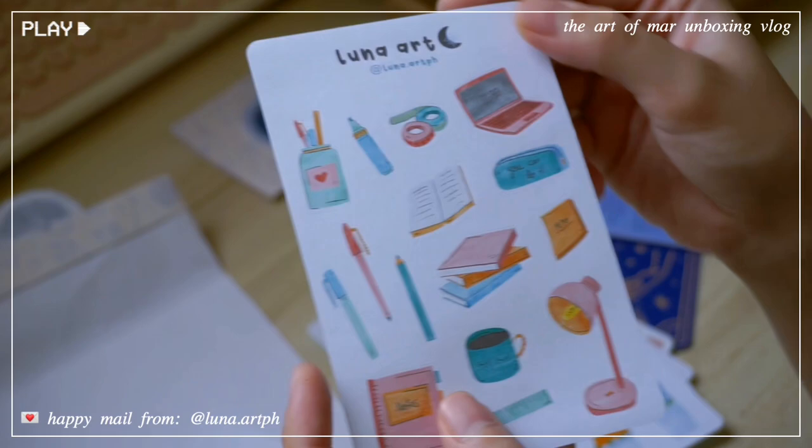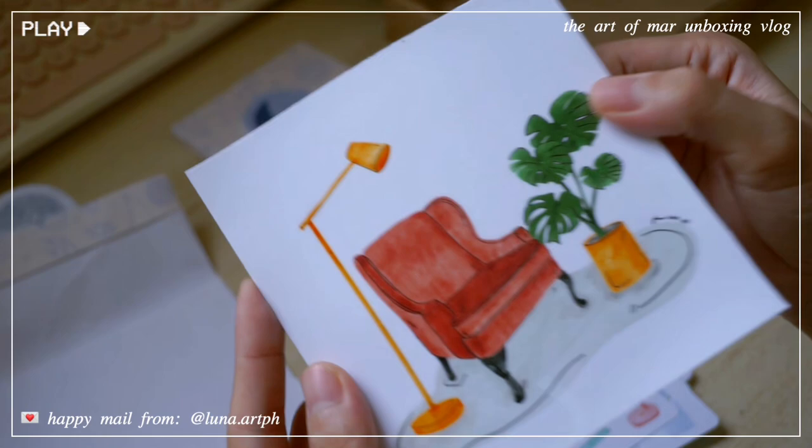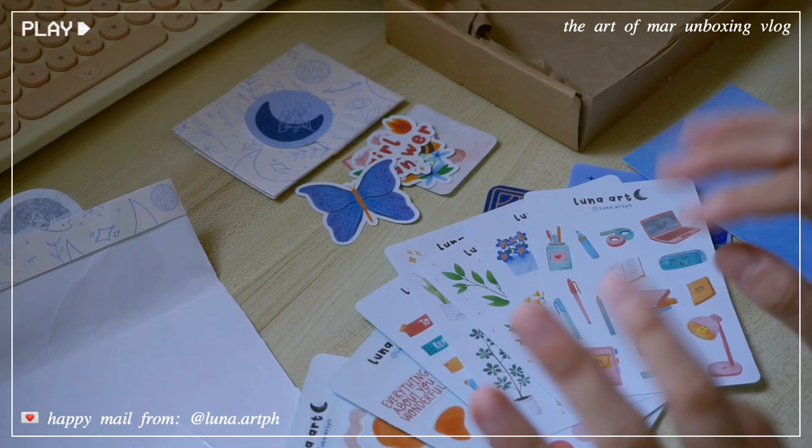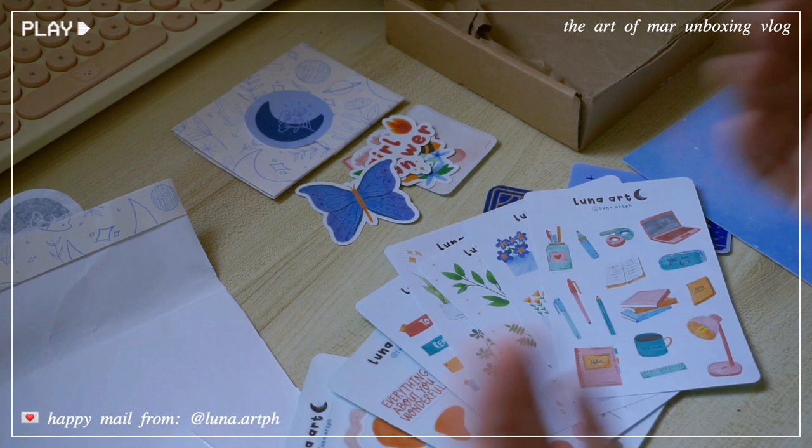Ta-da! And lastly, we have an art print. Yay! Yeah, really the cozy vibes, guys. Thanks so much, Glenna, for these stickers and also the freebies. I really appreciate them. If you guys are interested in things related to the moon, constellations, and peaceful things, nature, do check out Luna Art PH.